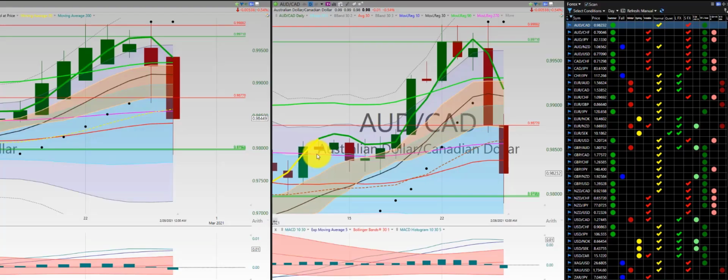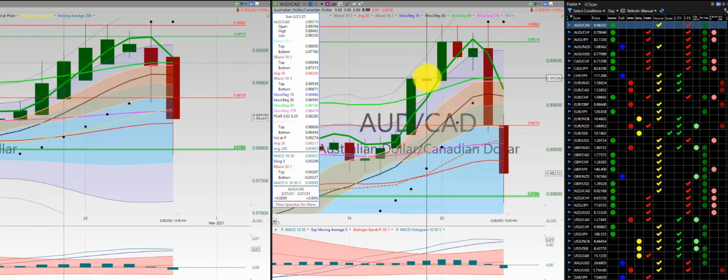Hello, this is the Forex Weekend Review on the 26th of February, last day of the month, at 4 p.m. Central Time. I'm going to start off with the Aussie dollar, Canadian dollar. I had two trades for Aussie dollar, Canadian dollar. So this was Friday's, this was the candle that formed on Sunday, so I had no trade here.